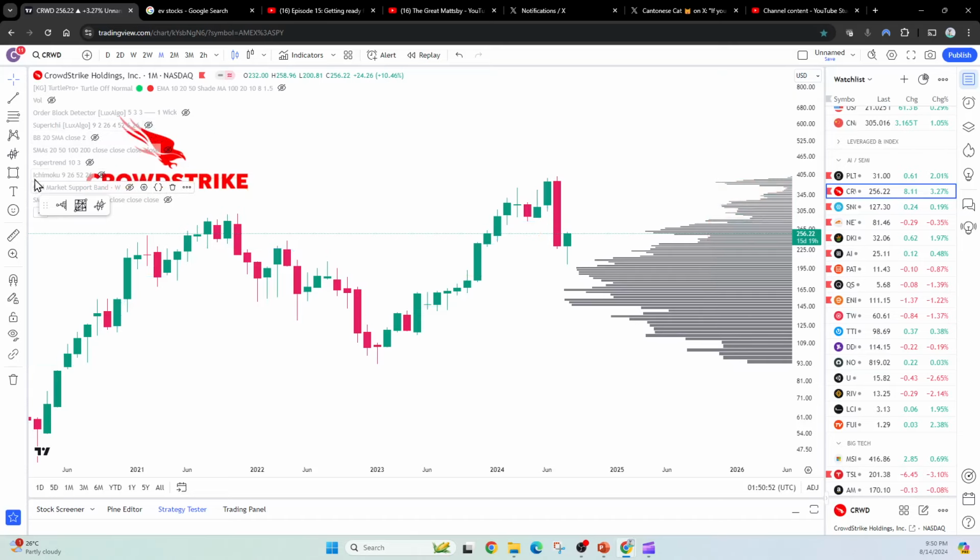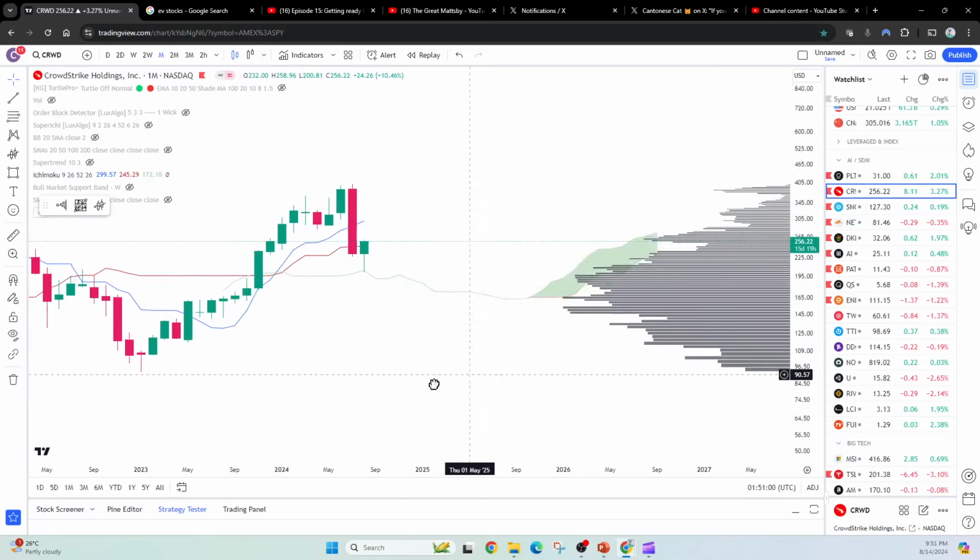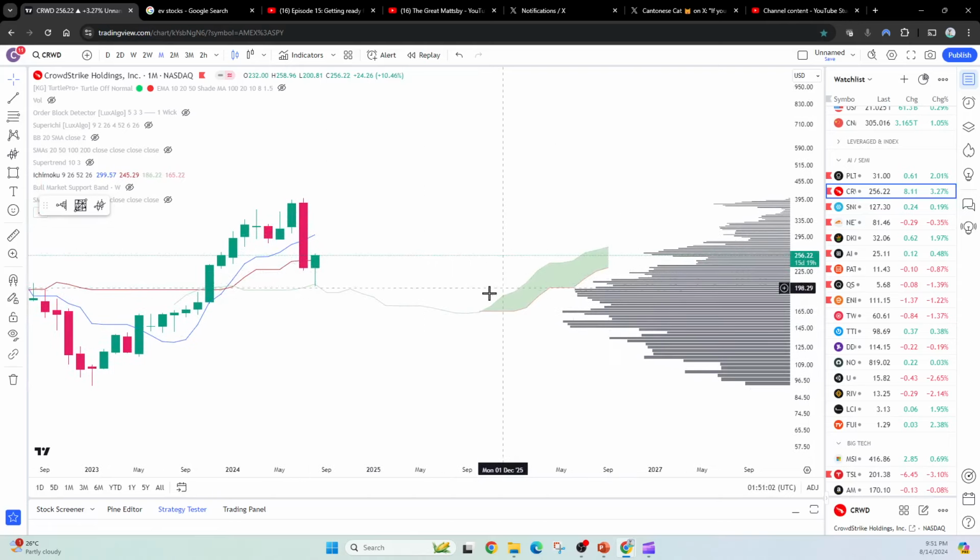No, sorry, that was the Super Ichi. That's why it's weird. You look at a monthly Ichimoku cloud, where did it bounce from? It bounced from the leading span A, which is the beginning of the Ichimoku cloud over here. The Ichimoku cloud is not mature yet. It's going to mature in around 2025, late 2025.